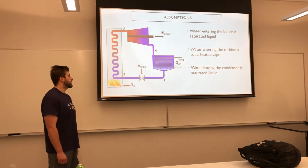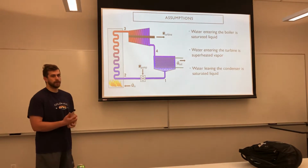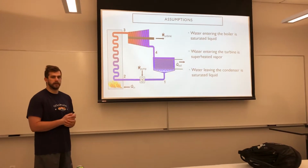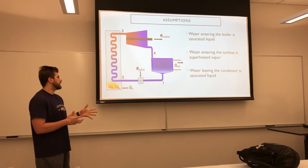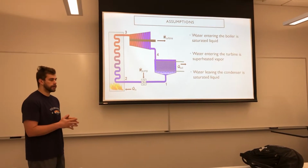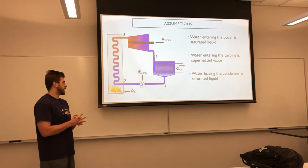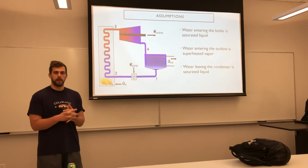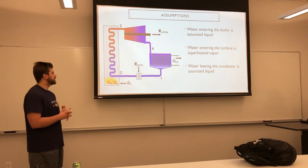So the first assumption I'm going to make is that the water entering the boiler is saturated liquid, which is pretty fair. The boiler is going to be outputting gas or water vapor. And the water entering the turbine is superheated vapor, which is a fine assumption. If you had any liquid in the turbine, it's just going to destroy it. And water leaving the condenser is saturated liquid, also a pretty fair assumption since the pump can really only pump liquid water. Okay, so using these assumptions, next one please.